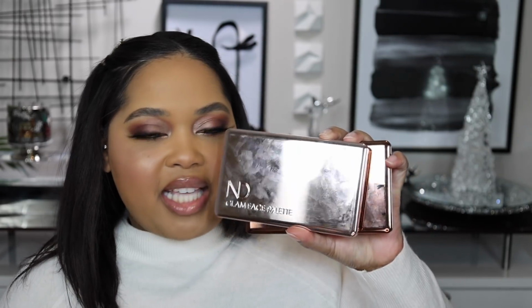For this holiday season, we got the Glam face and eye palette. So we have the light one and we have the deep one. They're variations of the same palettes that are slightly changed to be able to fit lighter complexions or deeper complexions depending on which one you need. Also this holiday season, we have gotten the mini Biba palettes. So for holiday 2021, we got a little bit of a 2-for-1 situation going on, and another mini palette.